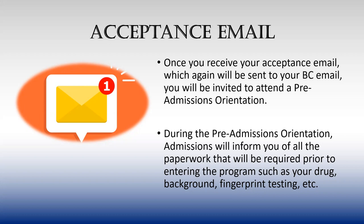The admissions and selections process is managed through the Health Science Admissions Department. From there, they will contact you and let you know when you would be able to go to the pre-admissions orientation, which will inform you of the proper documentation required prior to entering the program.